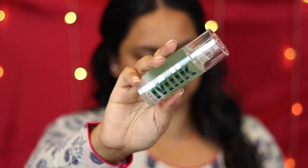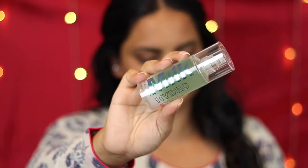Okay, so starting off with primer, I'm going in with the Milk Makeup Hydro Grip Primer. I've actually been liking this a little bit more once I smooth it onto my skin and let it sit for about a minute to two, and then go in with foundation.